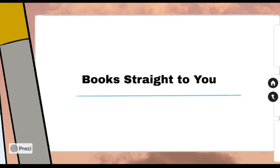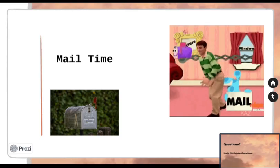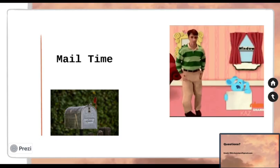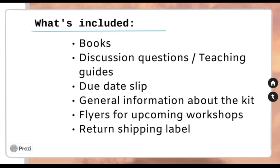Once we get the dates sorted, I'll add it to my calendar and send those out about a week before you'd like to hand them out to your group. I mail all the book kits through the United States Postal Service. In each box, there should be, if I've done my job right, the books you've requested, a folder that includes discussion questions or teaching guides, an author bio. Sometimes there are teaching activities included.